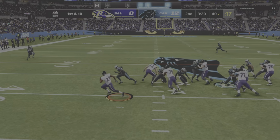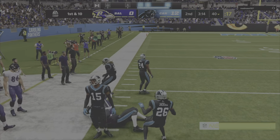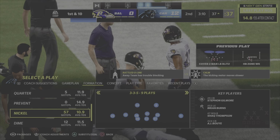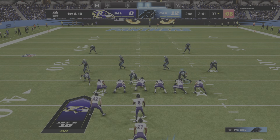On 1st and 10, it's Dobbins. Fighting to stay on his feet past midfield. And they'll get this well past midfield before being stopped just before the 35. 48 yards now on the ground on just 7 carries. Back-to-back good plays have him on the move on 1st down.